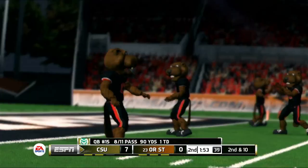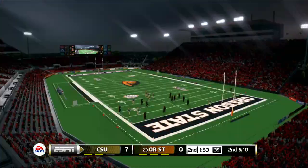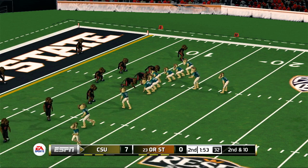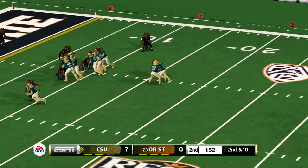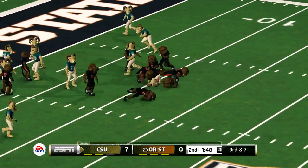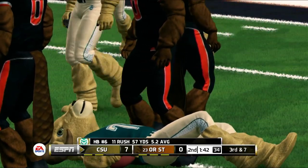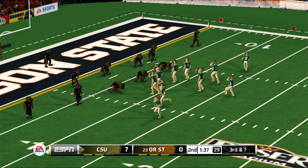Throws it away. The defense got some pressure and forced a bad pass. I think they've been a little bit more aggressive here with their pass rush, and that time it paid off with an incompletion. This is the 12th play of this drive. And they make the stop right around the 8-yard line. They've been 2 for 2 on third downs on this drive, and they'll try to convert again here.